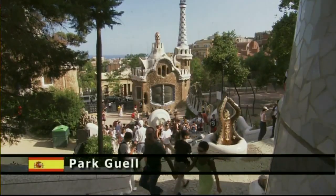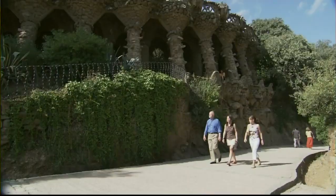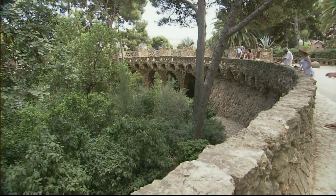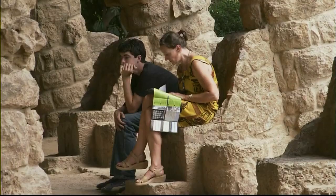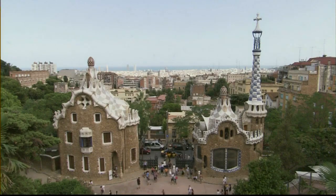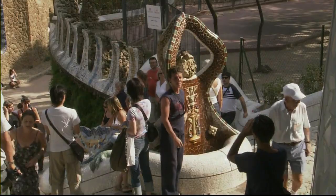Barcelona wears a festive air all year long. No city park anywhere can compare with Gaudí's masterpiece, Parc Güell, located just north of Eixample. In 1900, Gaudí designed the park for his patron, A. Eusebi Güell, who wanted to lure buyers to an upscale housing development here on the outskirts of the city. The development failed, but the park shines as Gaudí at his most playful.